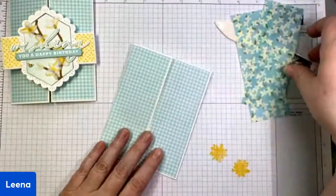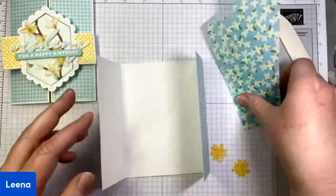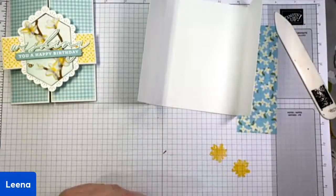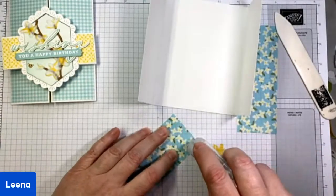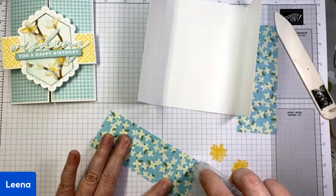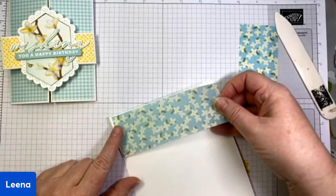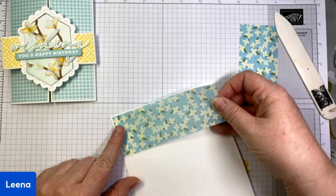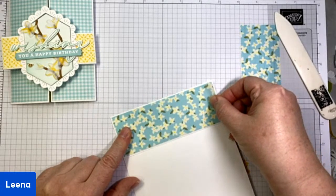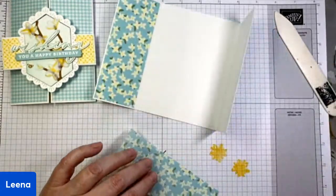Okay. All right, so that is our front of our card. We're going to open it up and we're going to add this beautiful floral on the inside. So again, I'm going to use little bits of seal. You could use tear and tape. You want something that is not liquid. Okay, the liquid glue and vellum are not compatible. You will live to regret using liquid glue with vellum. So there's one, and then same thing here.